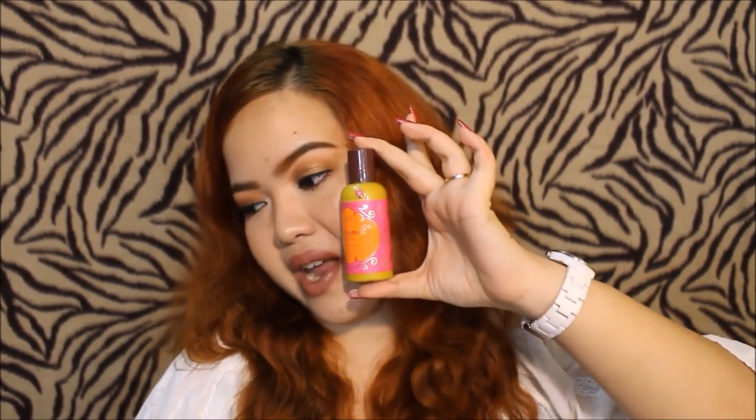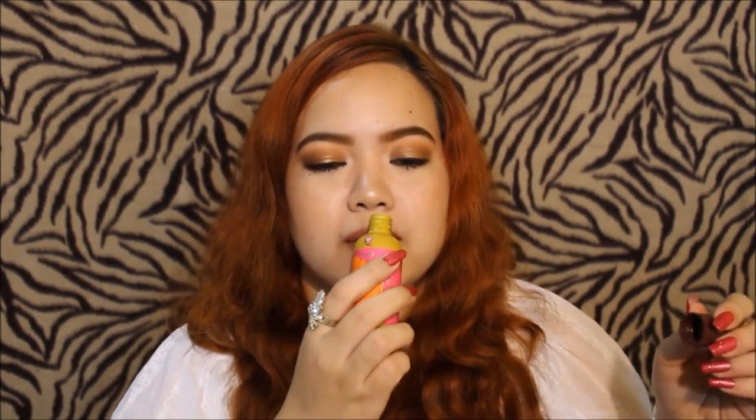Alright, now we're down to the last item in this haul video. And it is this limited edition Insatiable Caramel Kiss Body Lotion from Victoria's Secret. And this is what the packaging looks like. As you can see, it comes in very, very nice, cute packaging. Do you see the pink, the orange, and the gold, and the mustard color, and the brown? Oh, never mind the brown. But the packaging is just super nice, and I just love it. I want to put it in my bag, or just display it on my vanity because it's so cute.